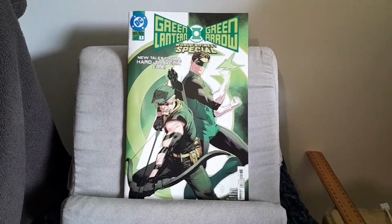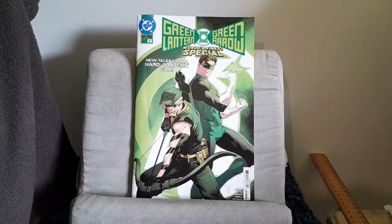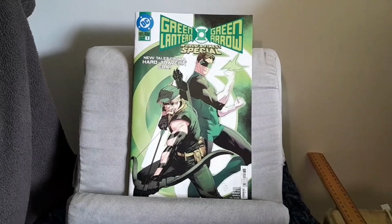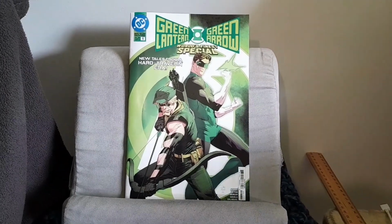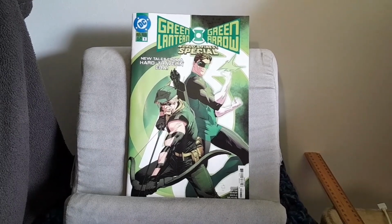Next is the cast of characters, to which we have Hal Jordan, Green Lantern, Oliver Queen, Green Arrow. We, of course, have Deathstroke, and last but not least, Barry Allen, The Flash. For Story 1, I give it a 7.5 out of 10. And for Story 2, I also give it a 7.5 out of 10.